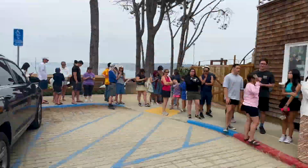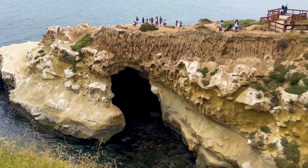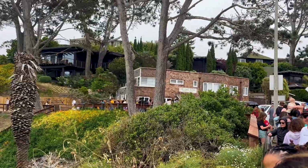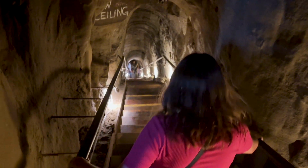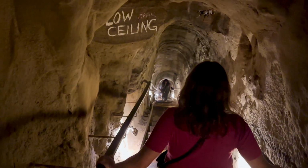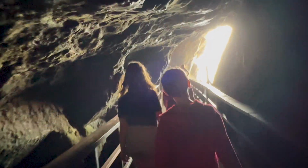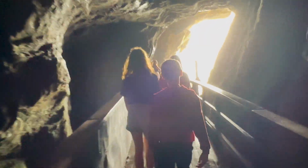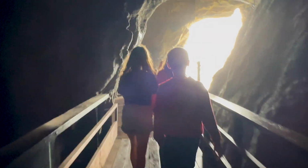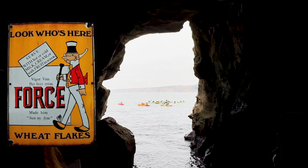If you're in La Jolla and you're willing to wait in what's usually a very long line, you can enter the only sea cave in California that's accessible by land. You enter from a gift shop called the Cave Store and you walk down 145 stairs. This is so cool. Oh my God. The cave was named Sunny Jim because its silhouette resembles a British cereal mascot.